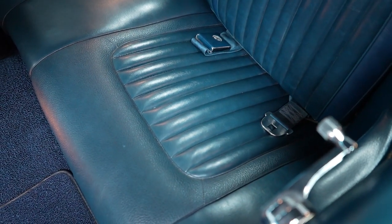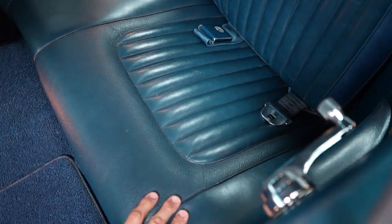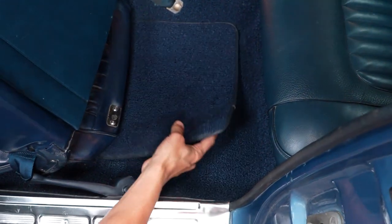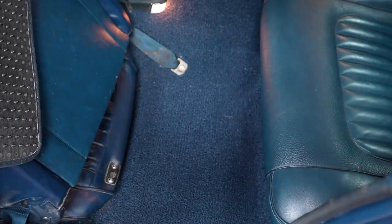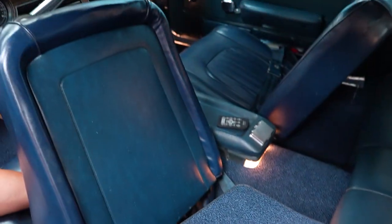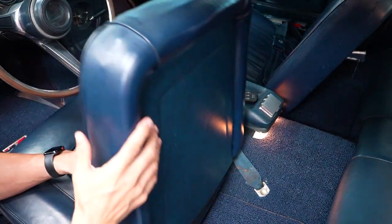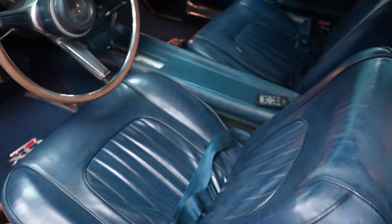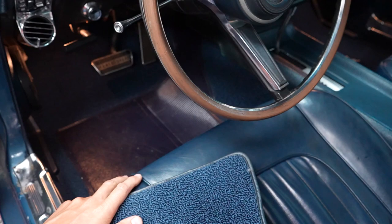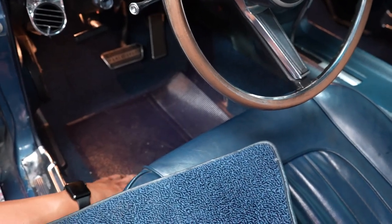Back seat, in real nice condition, does have rear seat belts. It is leather. The leather is in real nice condition in the rear of the vehicle. The carpeting in the car, not ripped, torn, faded. Floor mats in good condition. Floor mats in the front are branded XR7. The carpeting in the vehicle in nice shape.